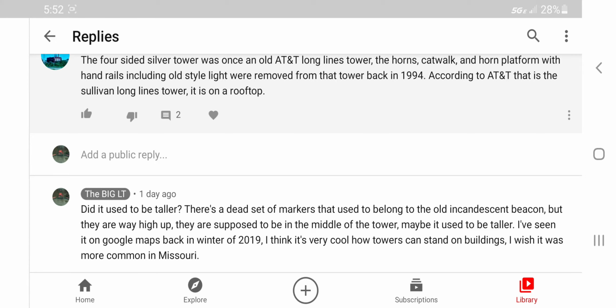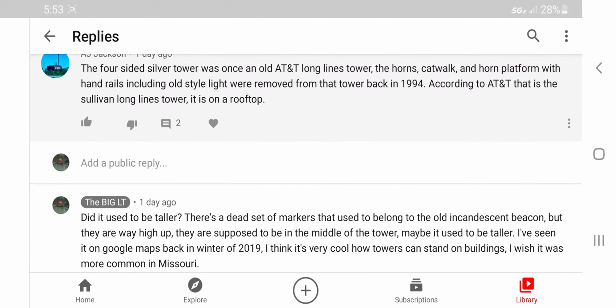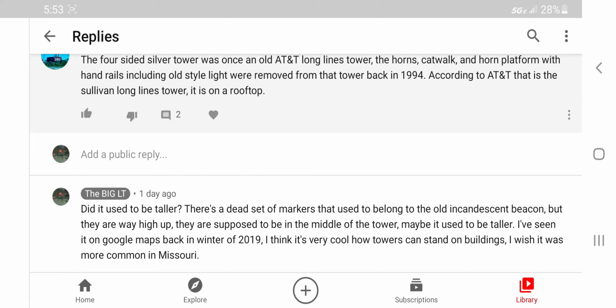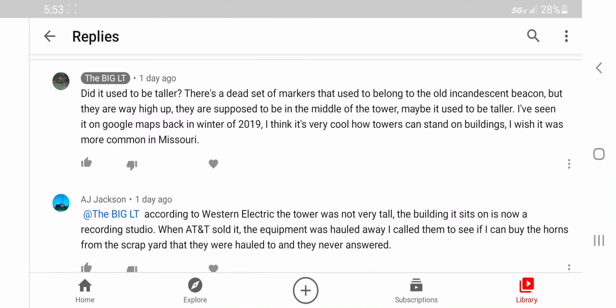And this has two replies as well. That means this guy replied, which I don't remember ever getting a notification for. It was probably buried by another notification. According to Western Electric, the tower is not very tall. The building it sits on is now a recording studio. When AT&T sold it, the equipment was hauled away. I called them to see if I can buy the horns from the scrapyard that they were hauled to, and they never answered.